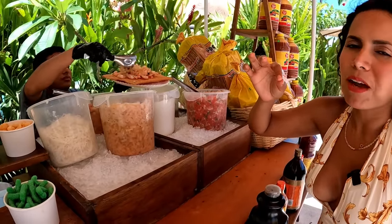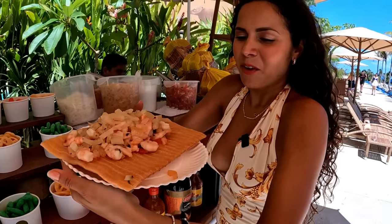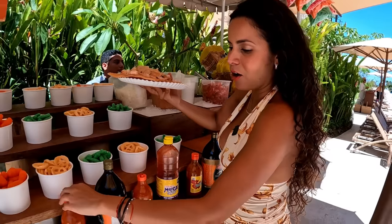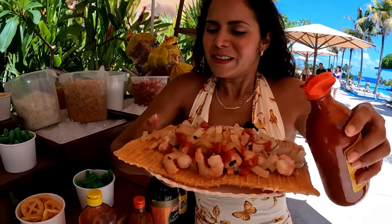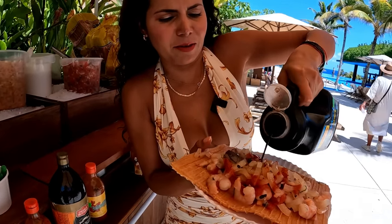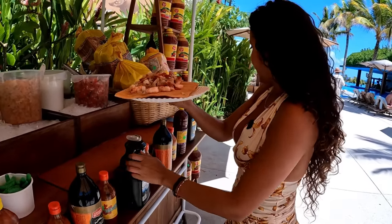How delicious. See what they gave me, my chicharron. With shrimp, with pig's horn. This is what we eat here in Mexico with its respective Valentina sauce. Look. I'm telling you, my mouth is starting to water. A little Maggi sauce, right in the gastritis, Dad. And to finish, a little bit of chamoy.